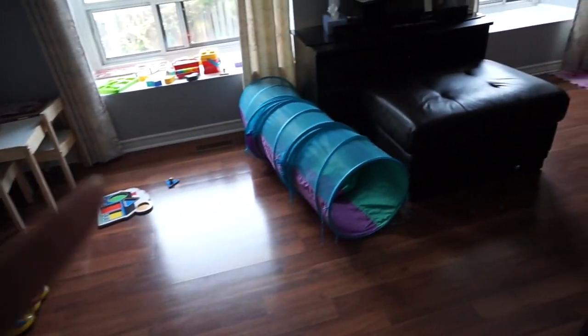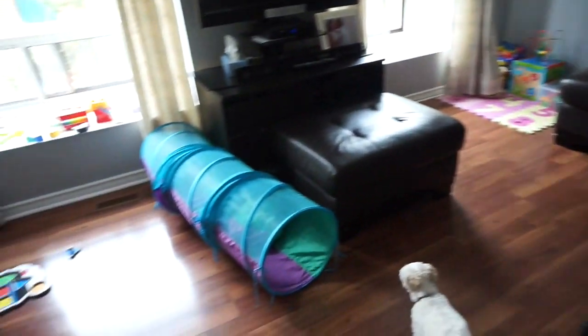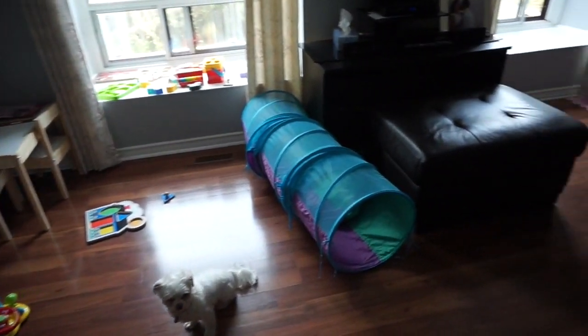Okay, so now we're in the living room and there isn't much to clean up in here. There's just like a little stuff on the floor that needs to be picked up, and I do need to put her tunnel away. Most of the work is for sure in the kitchen, but we'll see how much I get done and how it looks and all that afterwards.